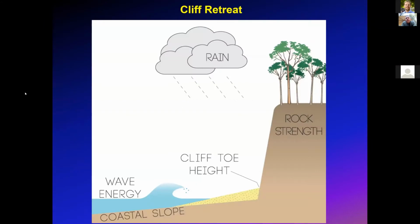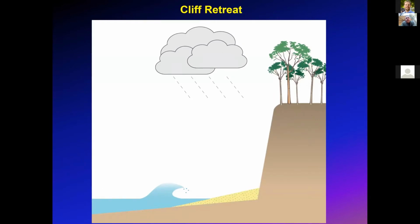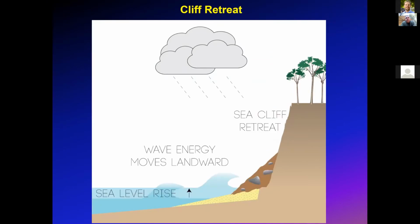And so on the cliff side, as a model that we began developing in 2015, the basic concept is that as sea level rises, the toe of the cliff is impacted by waves more and more. So this increases the rate of cliff retreat as sea level rises. And in fact, for most of the state, we see an increase in cliff retreat by about 50% to 100% due to sea level rise, as the base of that cliff is just impacted much more frequently.